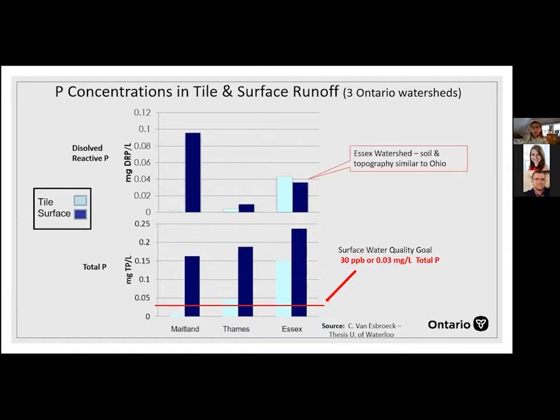You can see that the standard in Ontario for surface water quality for phosphorus is 30 parts per billion, or 0.03 milligrams per liter. And you can see that it doesn't matter what watershed we're in, we've exceeded that for total phosphorus, and even for dissolved phosphorus in some of those cases.